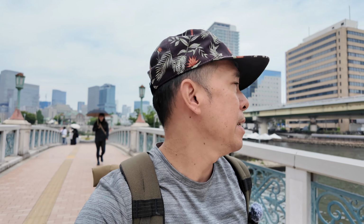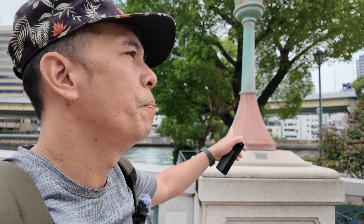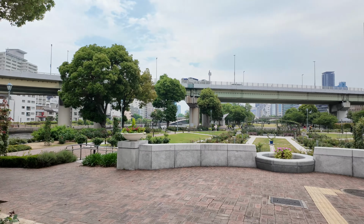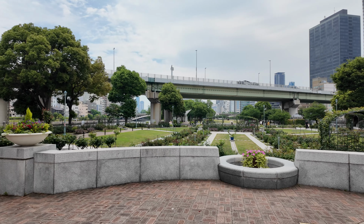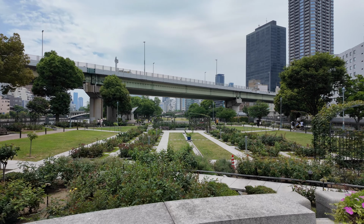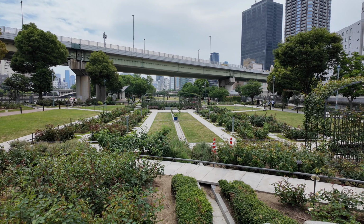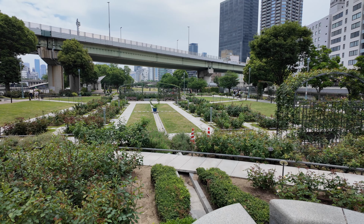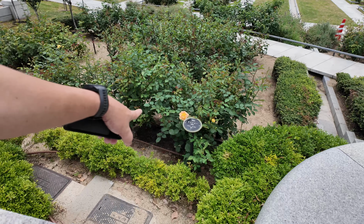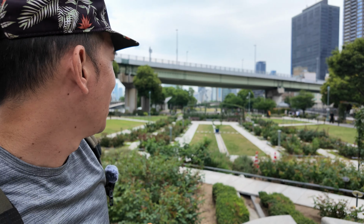Yeah, it's good to walk in here. There are not so many trees compared to some places that I visited in other countries, but beautiful. Yeah, it is really a rose garden because mostly, I mean, different kinds of roses. There is one here. I don't know when is the season where this one has a lot of flowers. I mean, a lot of roses.